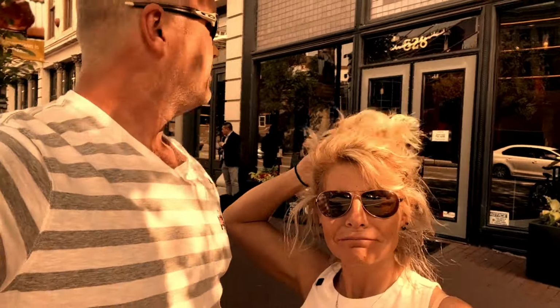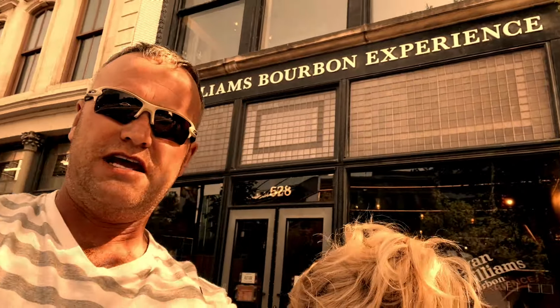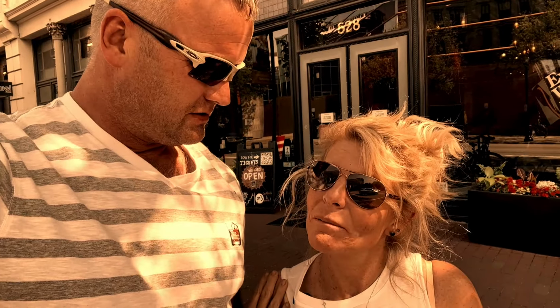So we just left Evan Williams, and it wasn't a distillery tour because they didn't have any. I don't know if it's even a distillery. It's just the Evan Williams bourbon experience. But it was really cool. We just went downstairs in their speakeasy and had a couple of mixed drinks. We went back in time.